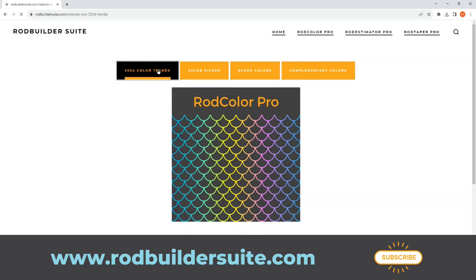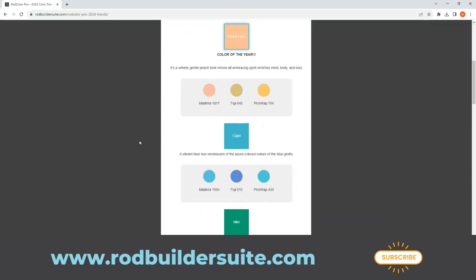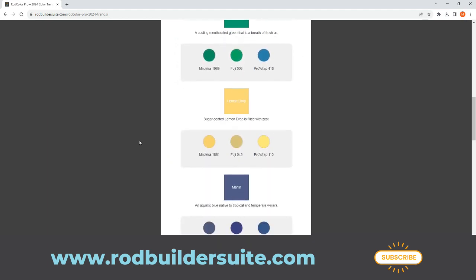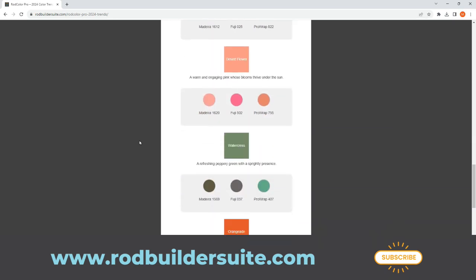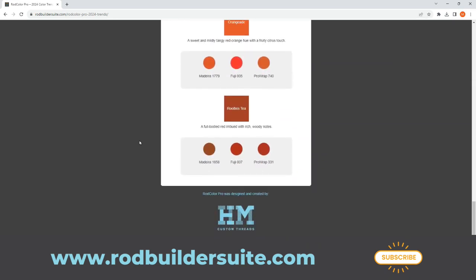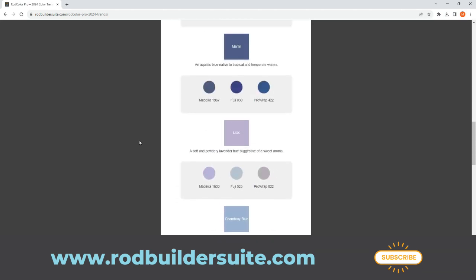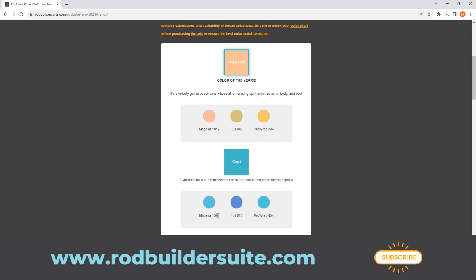We've got the 2024 color trends, so you've got the color of the year from Pantone and all of the New York Fashion Week colors for 2024. These are really here just to give you some inspiration. Each color has the closest color match in the Madeira, Fuji, and Pro Wrap colors.